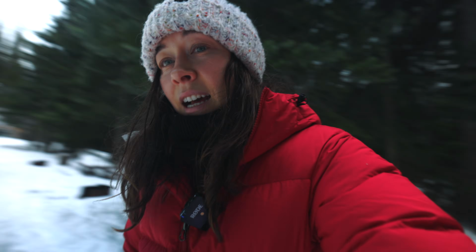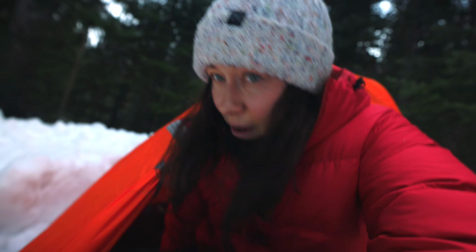Now that breakfast is done, it's time to get back to camp and pack up to head back to Vancouver. We're back where it all started, right here in my tent.